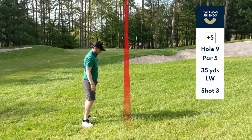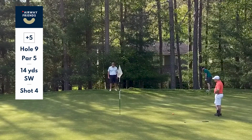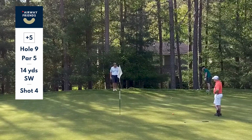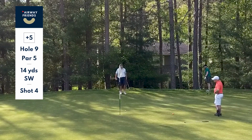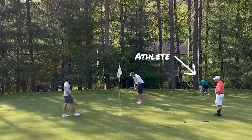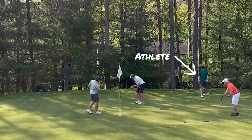On the return chip shot, I'm in the rough again, but I pick a spot, I visualize it, I kind of imagine I'm in my backyard chipping, and I hit it almost exactly where I wanted. But please do not miss me almost falling face first onto the green. That is a true athlete right there, folks.